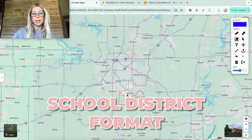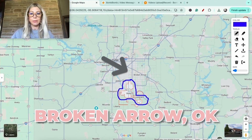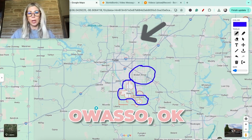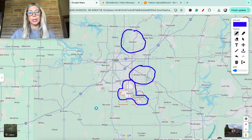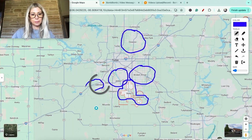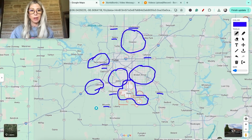So when I talk about the suburbs, I'm really talking to you about it in a sense of a school district format, but Bixby is one of the top suburbs in Tulsa. So you have Bixby right here. Then you've got Broken Arrow, which is another top suburb, and it really goes further out. You have Owasso right here. Owasso is one of our suburbs that really separates from the Tulsa area, and you kind of feel more away. And then you've got Jenks right here, which is very closely intermingled with Tulsa. These are your main top suburbs. You've got Sapulpa right here too, and Sand Springs. Then you've got lots of little towns like Glenpool, Berryhill, Catoosa, Sperry, Skiatook, Collinsville, Coweta. So when you're looking in the Tulsa area, there are tons of areas, but our focus is Bixby today.